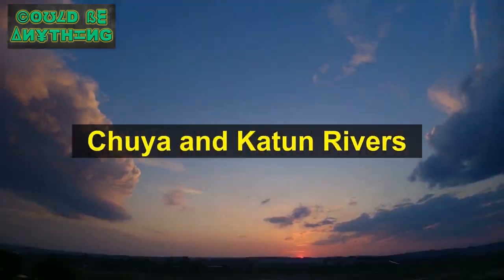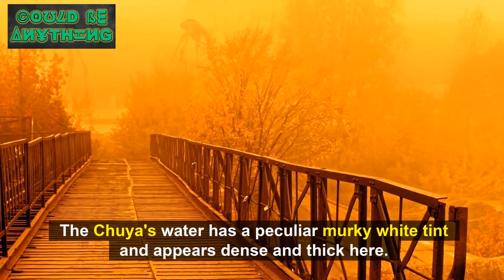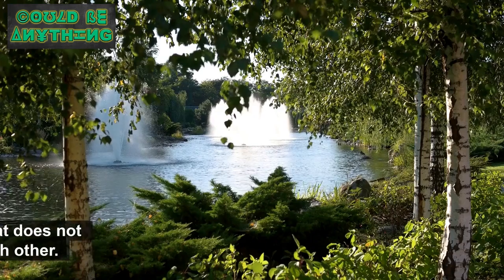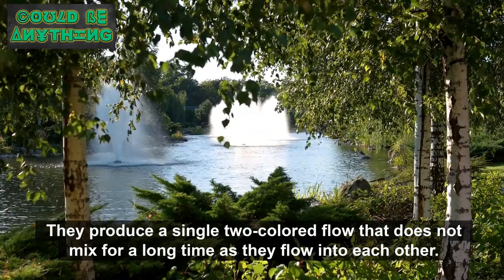Chuya and Katun rivers. In Russia's Altai Republic, the Chuya and Katun rivers converge. The Chuya's water has a peculiar murky white tint and appears dense and thick here. Katun is a bright, turquoise color. They produce a single two-colored flow that does not mix for a long time as they flow into each other.